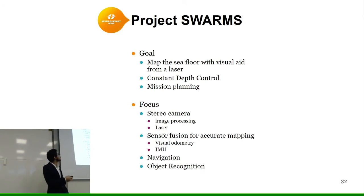Well, like I said, we wanted to map the seafloor, but we also wanted to combine that with a laser, so we project that laser pattern on the floor so we could see the contours a bit better. And we also wanted constant depth control, so we actually hover from the seafloor at 1 meter or so and have that constantly working. And also simple mission planning, so it actually works independently.